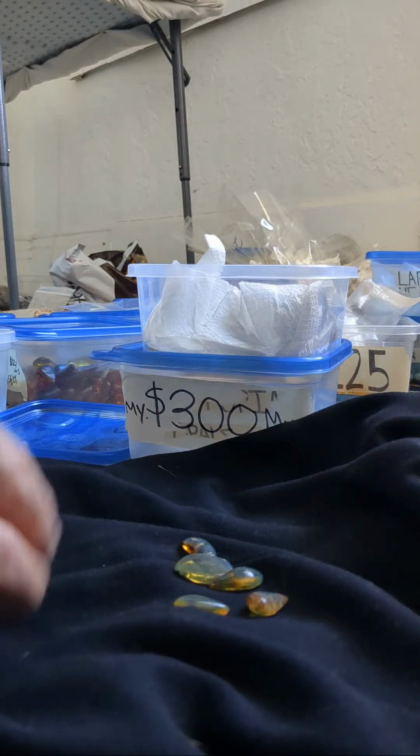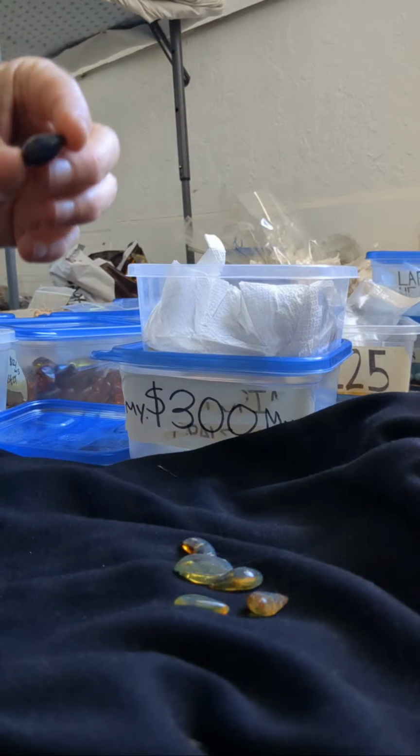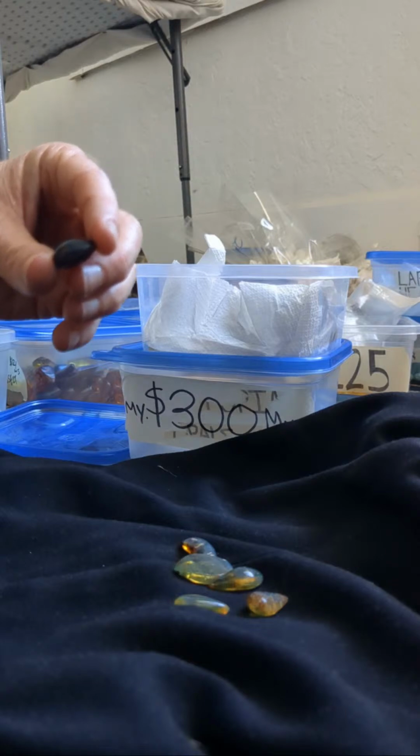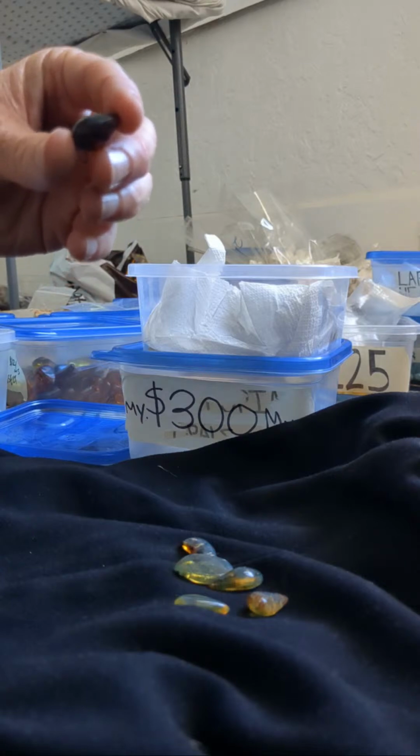This one, I should start off with this one. I'm going to call this number one. This one is 1.2 grams. That makes it probably like 55, I think. Brandon Fraser takes this one. Let me do the math on that. 1.2 times 50. 60 is 60.